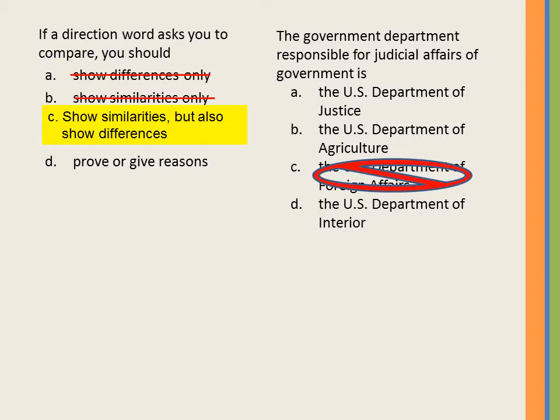You can eliminate foreign affairs right away because it doesn't match judicial affairs. Judicial, justice, agriculture, and interior are the main keywords you have left. You can cross out all the recurrences of the word department to help simplify and eliminate some of the extra words. Once you've done this, it's easy to find the correct answer, which is A.